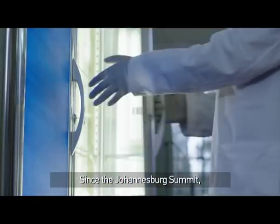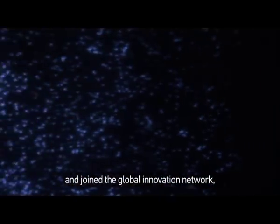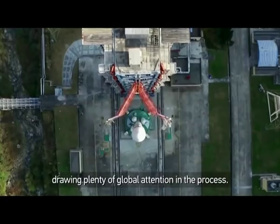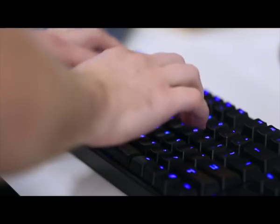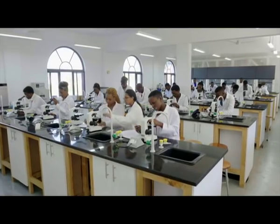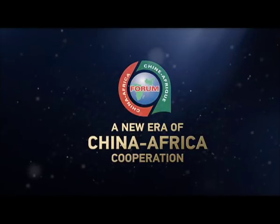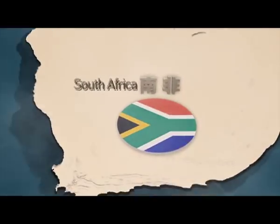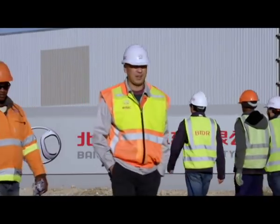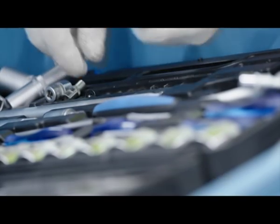Since the Johannesburg summit, young scientists from China and Africa have enhanced exchanges and joined the Global Innovation Network, achieving breakthroughs in areas such as biomolecules and telecommunications, drawing plenty of global attention in the process. High tech has become a new growth point in China-Africa cooperation. In Africa, technology is also helping to revitalize many traditional industries.